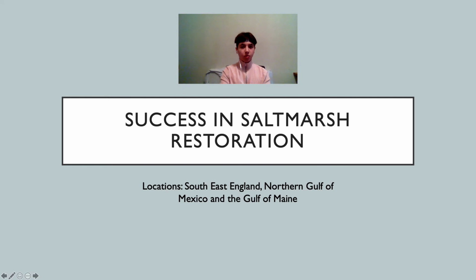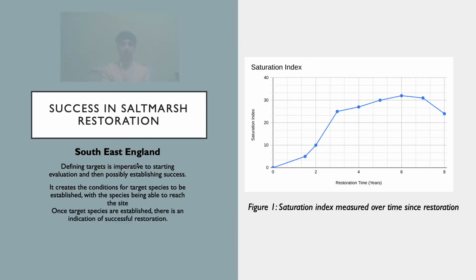Saturation index is one possible method in which the presence of target plant species in a restoration site is expressed as a percentage of a regional species pool. This can be seen in Figure 1, where changes in the number of target species in the restoration site in South East England are shown. This specific site did not see vast improvements in plant species until 5 years into the project, with a 30% increase compared to the first year.